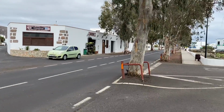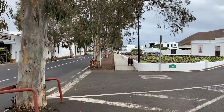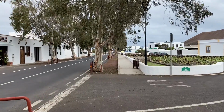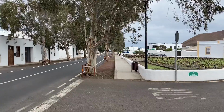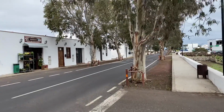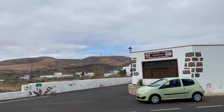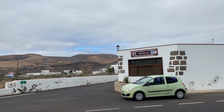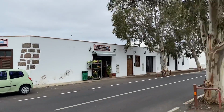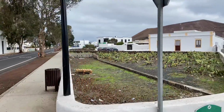I sort of think of the villages around here as a triumvirate, if you like. So we've got Guatiza, which we're in now, then Mala, and then on the coast we've got Charco del Palo. So the plan today is to visit all three. It's a pretty grey day, as you can see, although in the distance there's a hole in the sky where it looks quite blue. We'll talk some more about cactus when we get further down the road.